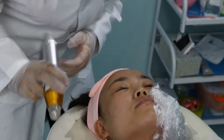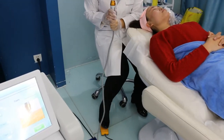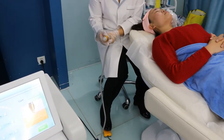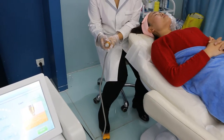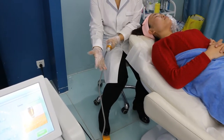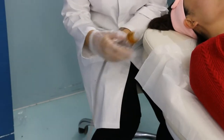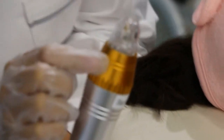Now we start. You can see this is the foot pedal. When we press here, this controls the needle being out, and the needle goes out. So we now do the nose area. We adjust the needle depth to 0.8. Here, 0.8. Do the nose.